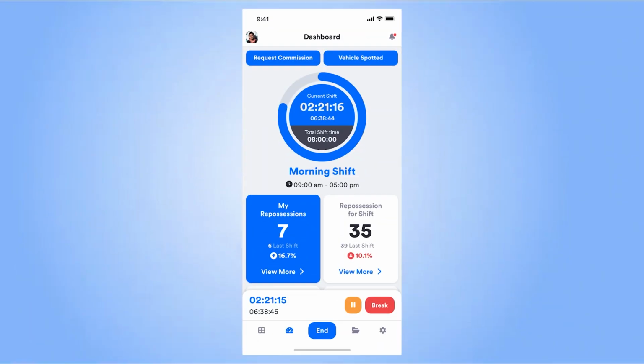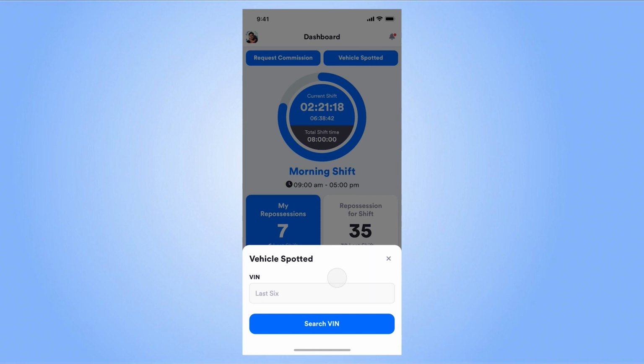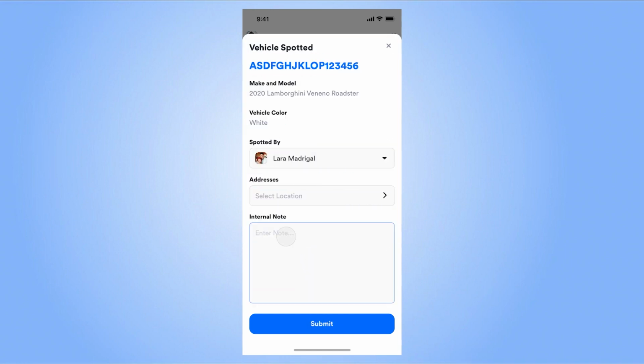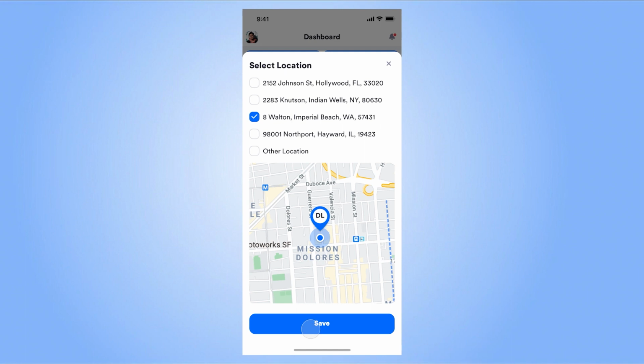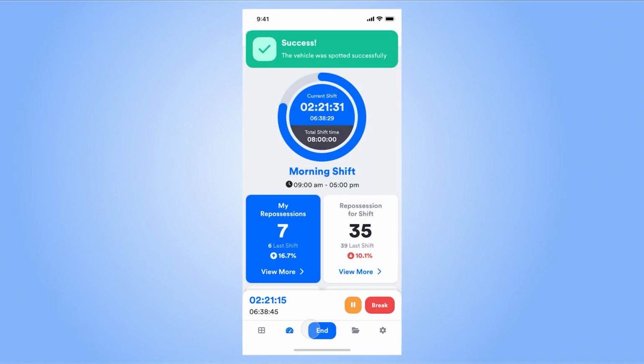Now, what the heck's a missed repossession? Very excited to explain it to you. Again, this is something totally unique to Insightt, something that hasn't been done so far in this industry, and I want to go ahead and break it down for you. So remember, we have the ability within our mobile app to spot a vehicle. It's a very simple process. You put the last 6 of the VIN in, the account automatically populates, you select an address, nothing to input. Check, check, check, you hit submit, and boom, the car is spotted.